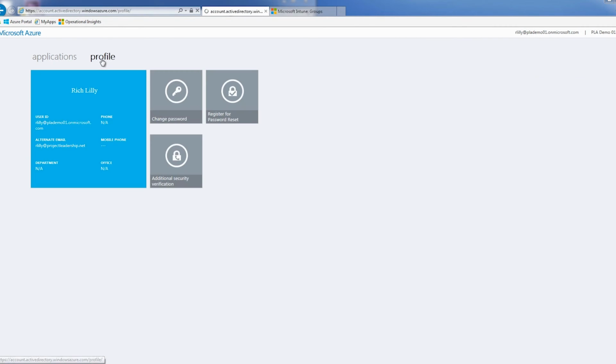Also under our profile information, we also have the option of looking at other things we can do with our account. We can change our password, we can register for password reset, we can even add additional security verification options as well.